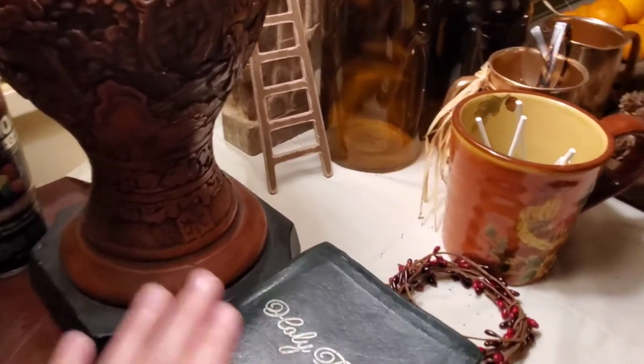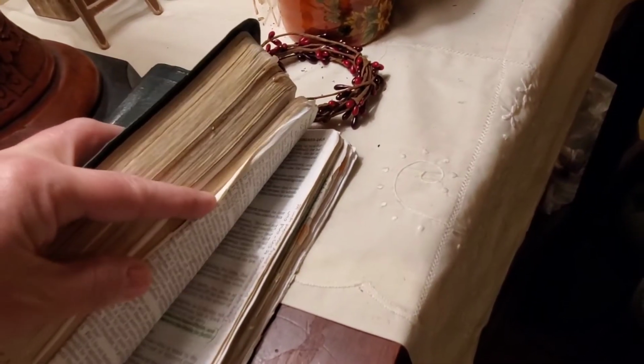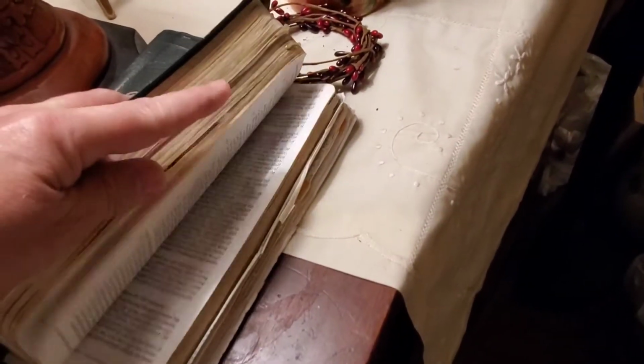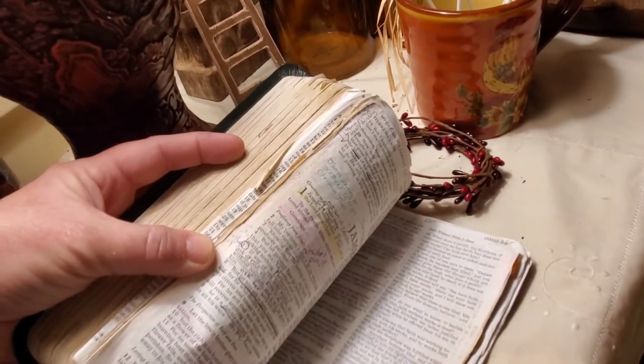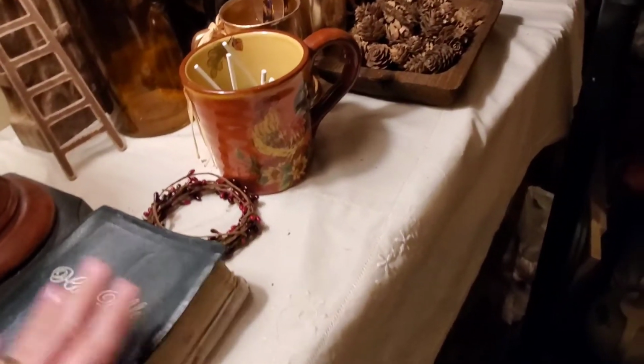And you can see where I came in and set my Bible down? Bless it, the entire New Testament is falling out. It's loose leaf now. That's okay. I know where everything is in this Bible, and I'm reluctant to replace it. I'll just use it as it is.